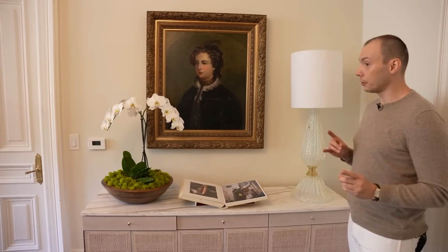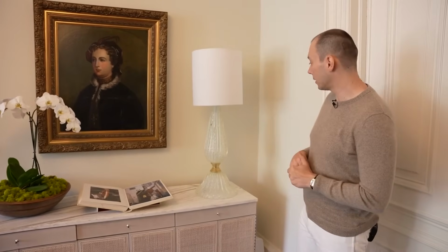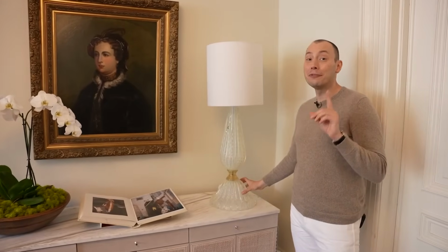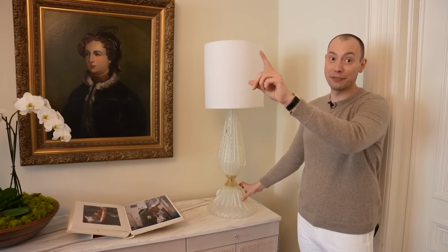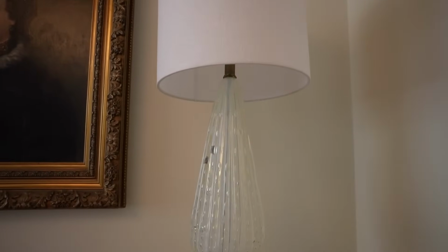So the final piece I'm going to show you in this room before I show you my grand reveal, and you'll see what I mean by that in a second, is one of my favorite Murano table lamps. Okay, I said that's my favorite Murano chandelier. This is my favorite Murano table lamp.